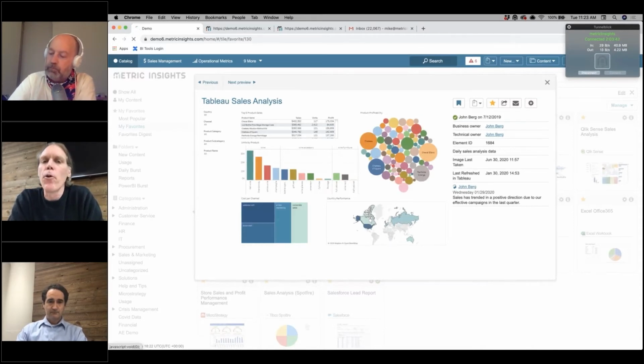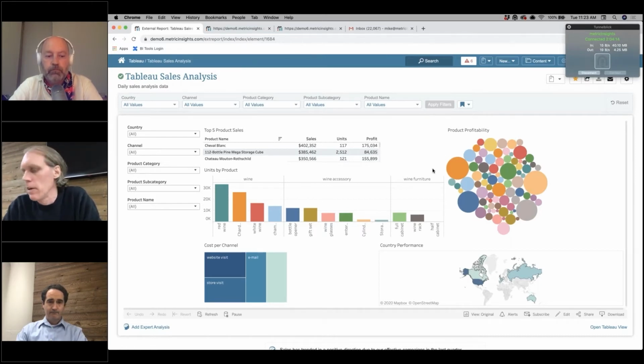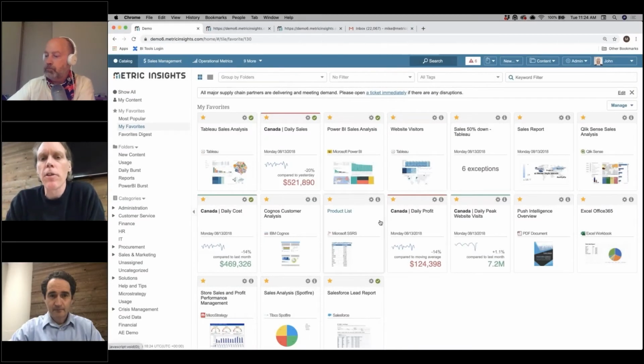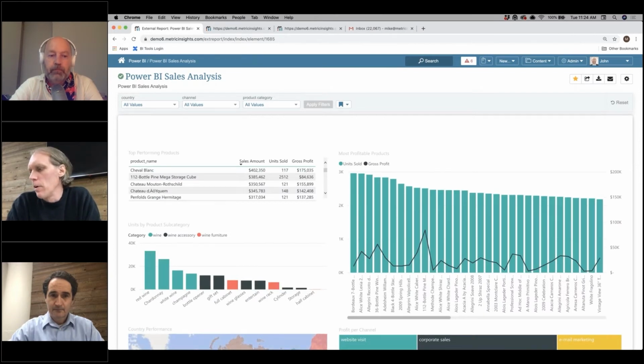And then if a user clicks through into that particular piece of content, we're taking them to the live dashboard that they've selected, in this case Tableau, embedded within the Metric Insights portal. To the user, they didn't have to know necessarily where this piece of content exists. They didn't have to know necessarily that it's a Tableau dashboard. They're seeing a visualization that they were interested in and relevant to them. And they have the full functionality then of what they would get if they found it in the underlying tool. So publishing content from these tools, whether it's Tableau or whether I'm drilling into a Power BI dashboard, the user gets this consistent experience. They don't have to know where the content comes from or what format it's baked in.